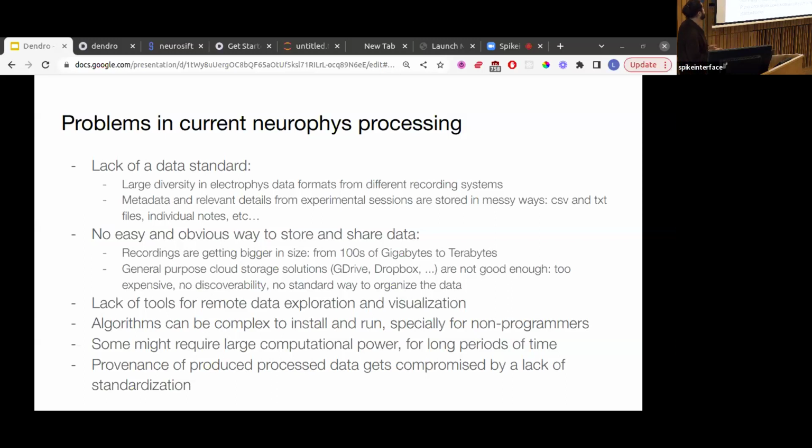And together with that, we have other relevant details and metadata associated with those experimental sessions, which are usually stored in messy ways: CSV, TXT files, individual lab notes scattered all over, you know what I mean? So this is the first and most important problem. Together with that, there is no easy and obvious way to store those files that you're producing and share them with other people.